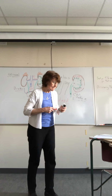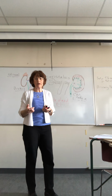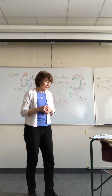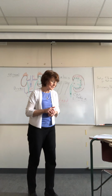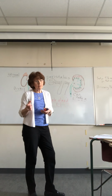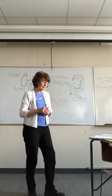Let's look at the next, just indicating that urine and semen are conducted through the urethra, but at separate times. The internal sphincter closes, and as you can see, it closes the outflow from the bladder during ejaculation. In the female, it's just 4 centimeters long, very short, and cystitis is more common due to the shorter urethra.